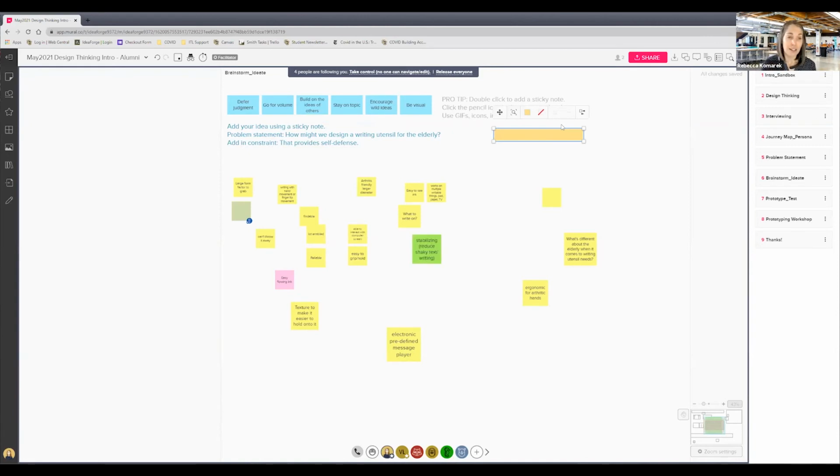So if we take our same problem statement, how might we design a writing utensil for the elderly? Let's add in a constraint. So how about a writing utensil that provides self-defense? So again, we're being a little silly here, but if you add in a constraint such as this, it gets things flowing even more. So maybe our constraint provides self-defense. Maybe it self-destructs after you hit a button and 30 seconds have gone by.